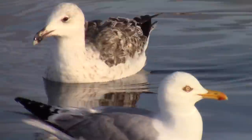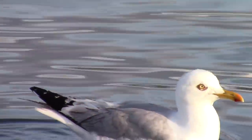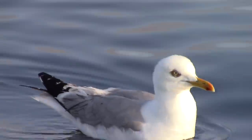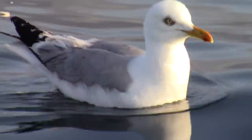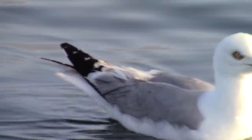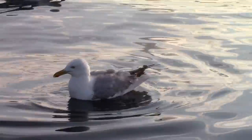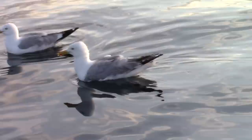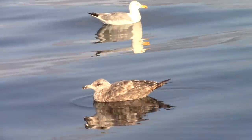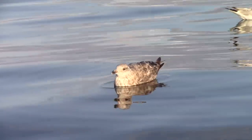Okay, herring gulls have a little red spot on the bottom of their beak. You see that little spot there? And that's for the chicks. That's where they pick at to get mom to regurgitate her food so they can get fed. And that's a younger herring gull. You can see its feathers aren't white and gray yet.